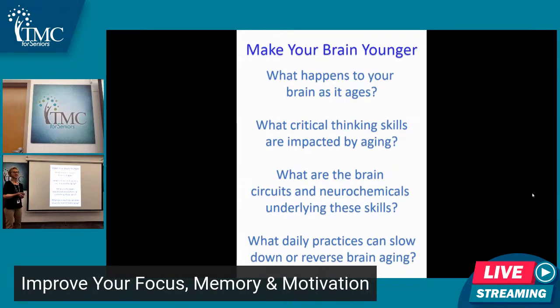So the first part is, well, what happens structurally to our brain as we get older? We hear a lot about our brain shrinking. Well, what does that mean? How much does it shrink? What's normal? What parts of the brain are involved? And then also, what does that mean to our critical thinking skills, like our ability to concentrate, our working memory, our ability to recall information?